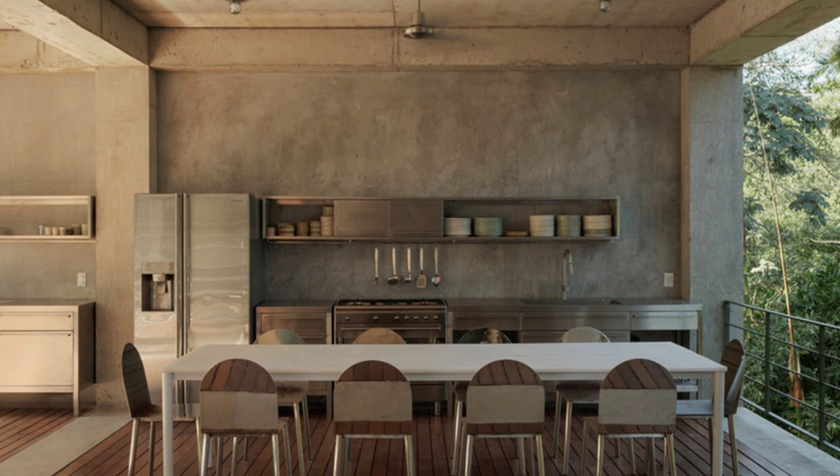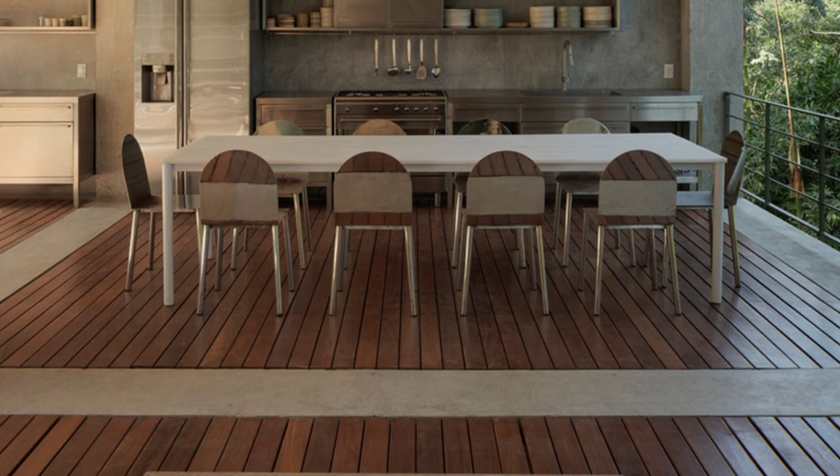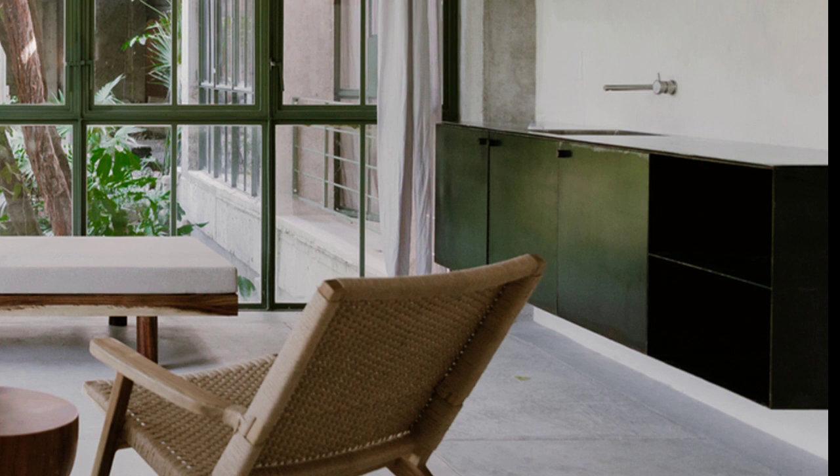Suites can be used and rented in different configurations, constantly modifying the way in which the building is inhabited and allowing either an extended family or group of friends to rent the entire complex, or for the suites to be individually occupied by separate groups.